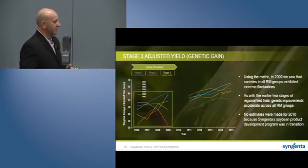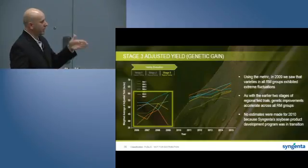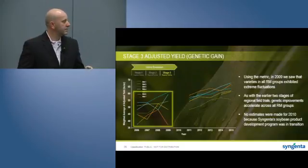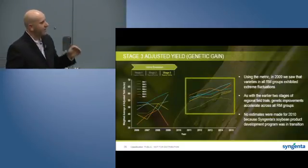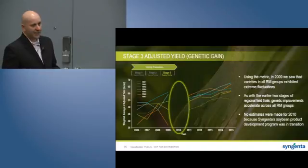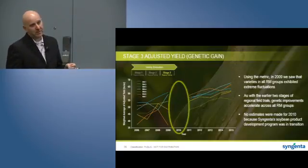What do we see? Basically, again, we saw the same thing. Before 2009, extreme fluctuations in rates of gain regardless of relative maturity group analyzed. After 2011, as we saw before, consistent rates in genetic gain improvement across all relative maturity groups. You also see here that we had a gap in 2010. That's because our breeding program was going through a GM trait transition. We simply didn't have enough quality observations to determine our rate of genetic gain that year.